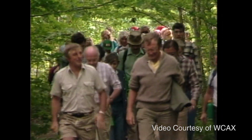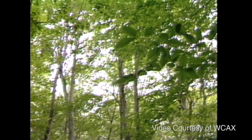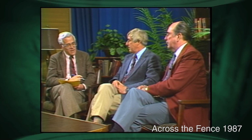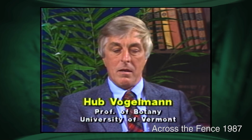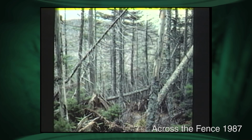UVM professor of botany Hub Vogelman was crucial to the discoveries that came next. To begin with, Hub, just how serious do you think the acid rain problem is? Well, we think it's quite serious, and probably more serious than a lot of people believe today. Here's a picture I took a couple of years ago. It's at an elevation of about 3,000 feet on Camel's Hump, facing west toward the Champlain Valley. You can see a large number of dead trees, mostly dead spruces.